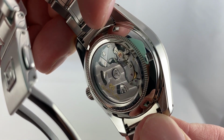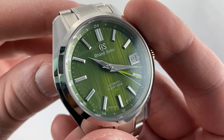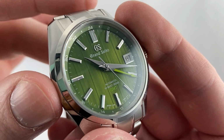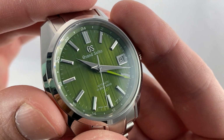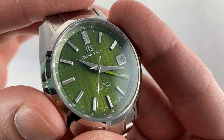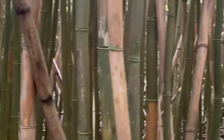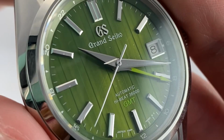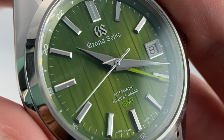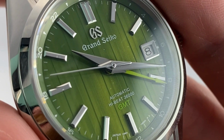The big highlight of this watch for me, and I think probably for you guys at home, is going to be this dial. It is a bamboo dial, or an urban bamboo dial, as Grand Seiko calls it. It's supposed to be reminiscent of a bamboo forest. I've been lucky enough to go to a bamboo forest myself, and I think they actually did a pretty good job of capturing what it feels like to be inside of a bamboo forest. Throwing around words like bamboo dial, snowflake, cherry blossom, that's all well and good, and I'm for it. But what does that mean in actuality?